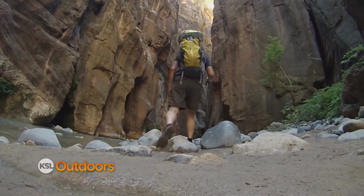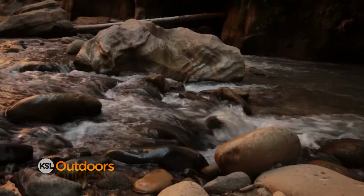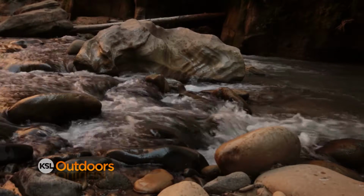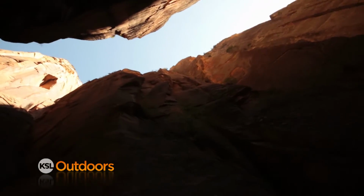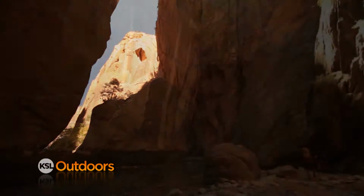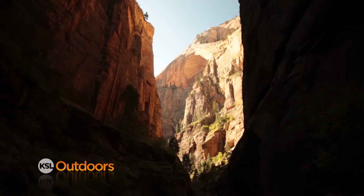Backpacking the Zion Narrows is a trek inside southwestern Utah's most dramatic canyon. The Virgin River cuts through geologic time going back millions of years, and as you look up to a sliver of sky between canyon walls as tall as skyscrapers, to say you feel small, that would be an understatement.